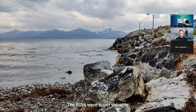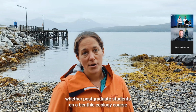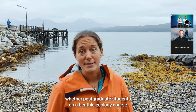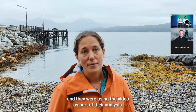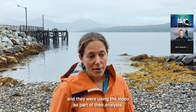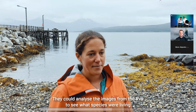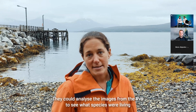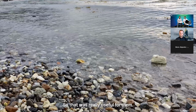The ROVs were super valuable for a student cruise when we were working with UNIS, the University in Svalbard, where there were postgraduate students on a benthic ecology course. And we were able to take ROVs on that cruise with them, and they were using the video as part of their analysis. They could analyze the images from the ROVs to see what species were living in the various zones in the different fjords at different depths. So that was really useful for them.